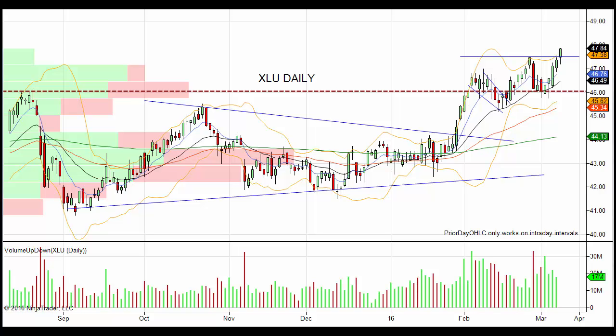Another volatile session yesterday. We had a little bit of a push up, and then we sold off hard into the close. A lot of fear out there starting to creep up again, and we noticed that by looking at the XLU. You could see that this XLU has been well bid up all into February and now going into March and making new highs.